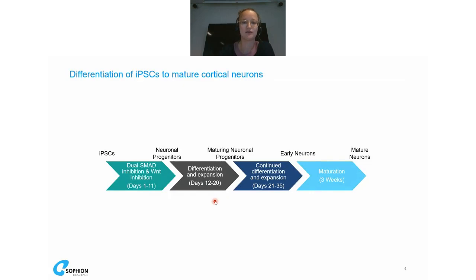So, as Liz already mentioned, the iPSCs are differentiated for about 5 weeks in the laboratory of Boston Children's Hospital. At this point, they are cryopreserved and shipped to us, and then we thawed them and matured the cells for an additional 3 weeks before we did our measurements. So I refer to this time point when we thaw them as day 0 in vitro.